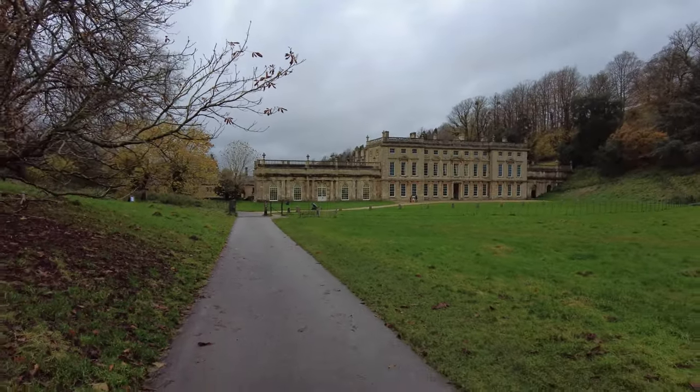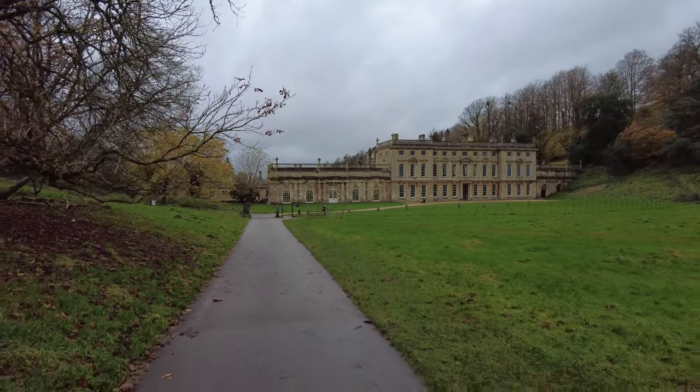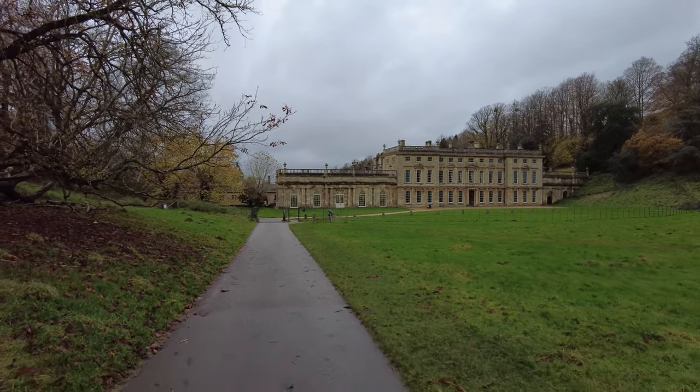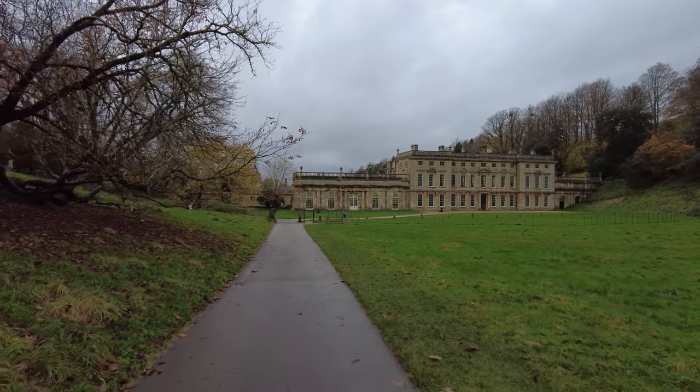You'll be aware that during the Second World War, a lot of these stately homes were used for various purposes, and this was actually used to house child evacuees.